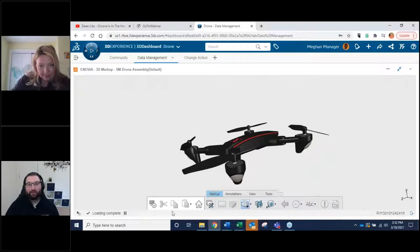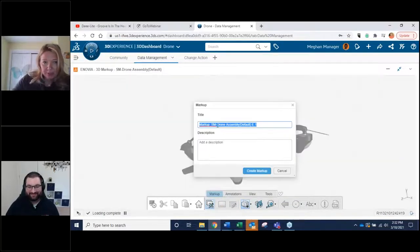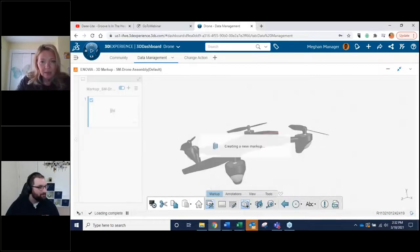But how would we document that or create a markup so that information is passed on to posterity? My mistake is immortalized. Well, there's this lovely tool called the markup tool. You click the markup to create it. This is just what pops up by default, so we'll just leave it there for now. This is a markup on the drone. I'm just going to get it started and say, the arms are too long for packaging. That's what the guys are telling me. Create markup.